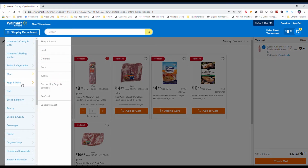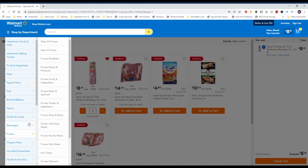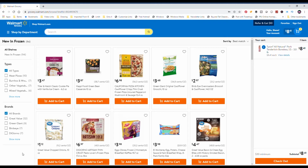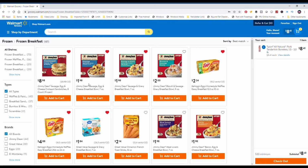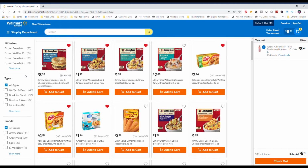Now, I will go into something like the eggs and dairy. I will go through all of here, but I really like to try to find out what I'm going to have for dinner. So let's go into the frozen. I start with new and frozen, even though I know there's probably not going to be a sale. I just like to pop in just in case. Let's take a look at breakfast because you never know. We might have breakfast for dinner. If it's on sale, might as well, right?